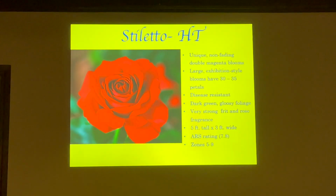Stiletto is one that I have not heard of before, and I think this is kind of interesting. It says it is double magenta. On there it looks red. On my computer screen it does look much more magenta. But it's got large exhibition style blooms with 30 to 35 petals, dark green glossy foliage.